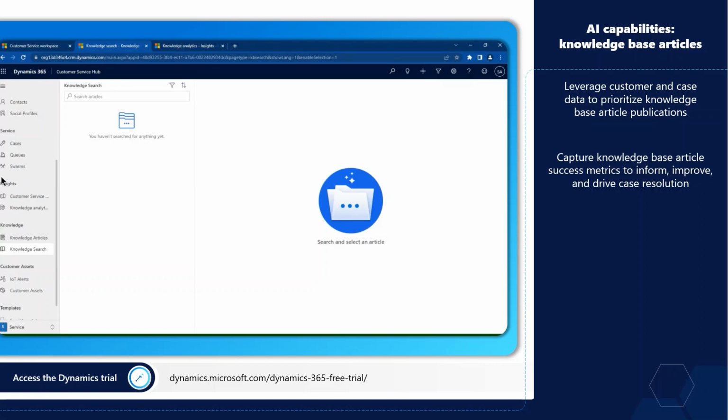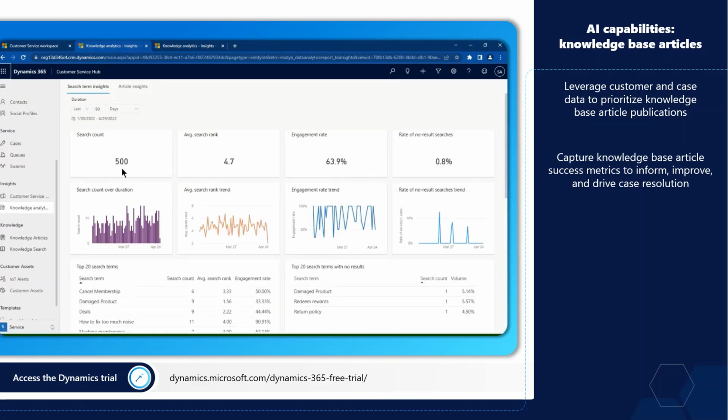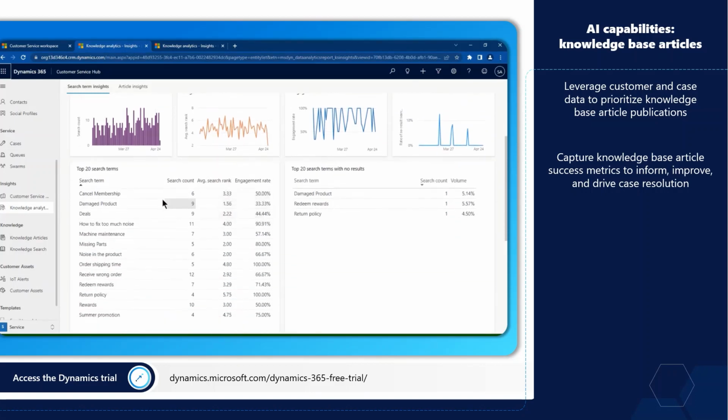The big thing with Customer Service Insights is the idea that we can go over here and gain insights from our knowledge-based articles. So we go and have a look at analytics, and we can then view what's happening with those knowledge-based articles. We can view the articles, and this is where AI comes in. Within this AI, we can view our search count, average ranking, and we can view what was the top searched knowledge-based article.